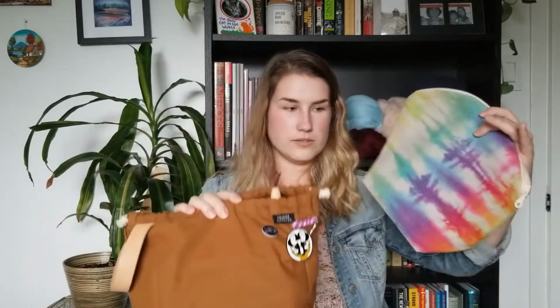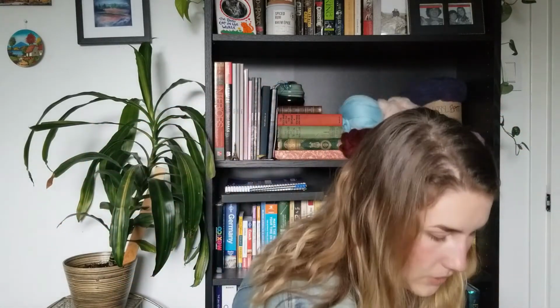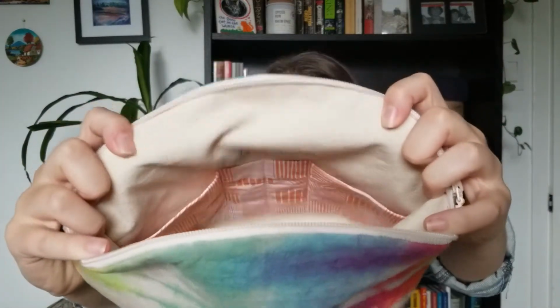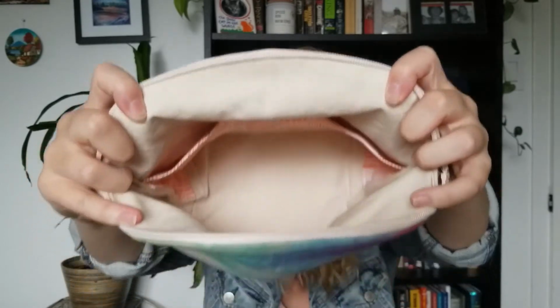So it's sizable, which is great because it's good to have a variety of sizes, because all of your projects are different sizes. So anyways, I'm very excited about this. It's got pockets on the inside. This is a close-up of the inside. There's her tag, pockets in there. Yeah, great bag. Very happy with that.